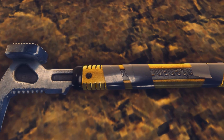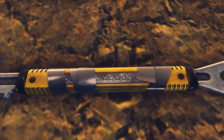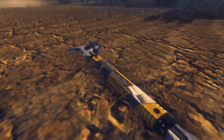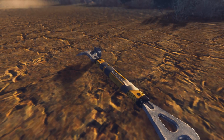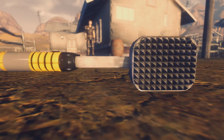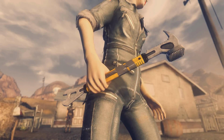Now the second part of this mod is Maintenance Jack. Ripley finds this Maintenance Jack in like the first hour of the game or so, and it is a very useful item throughout the whole game. Now in Fallout New Vegas it looks amazing as well, very similar to the original one in Alien Isolation. It has lots of details, the textures are amazing, reflection maps look great as well. I especially love at the top of it, all those little details on the hammer itself, and as you can see it just generally looks amazing.